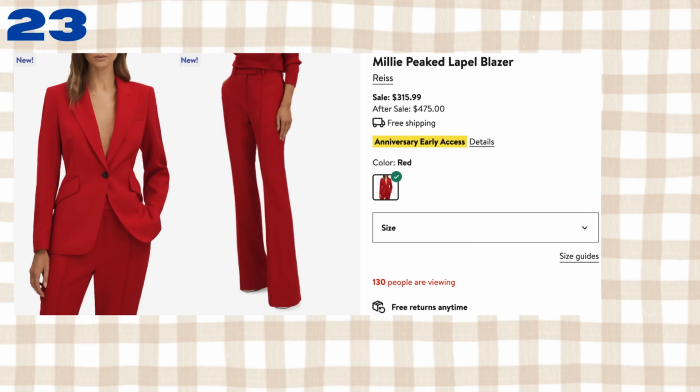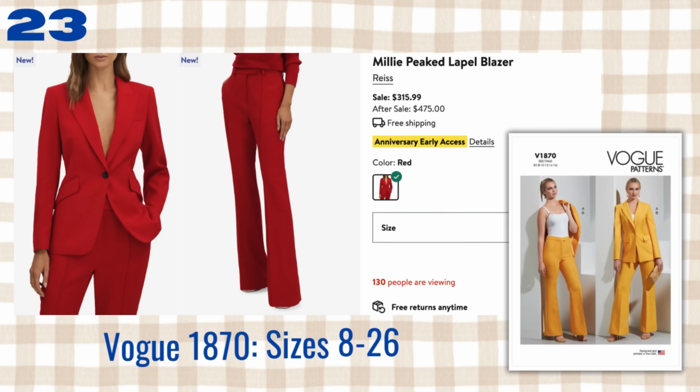The minute I saw this suit in the previews, I was immediately reminded of Vogue 1870, which comes in sizes 8 to 26. You do get both the jacket and the pants in one pattern, so it is more economical that way. And the overall design is really similar. The blazers are both kind of long line fitted blazers. They both have notched collars and pocket flaps on the front, and then the pants are also very similarly shaped. They're a little bit of a boot cut and they're both full length.